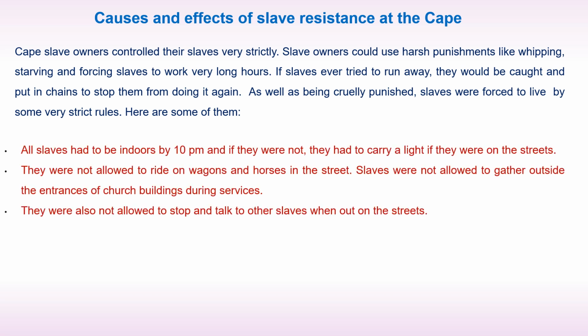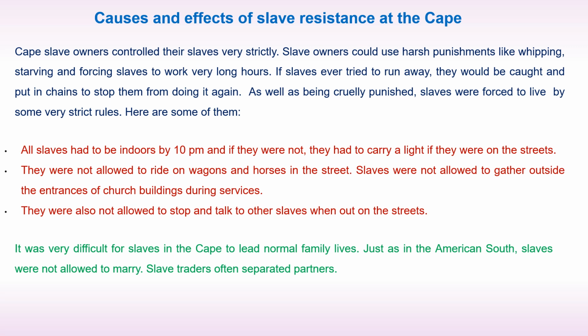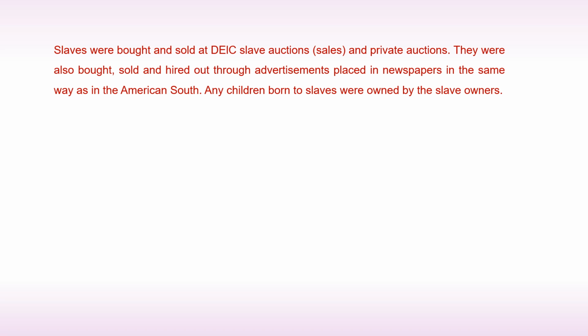And some of these rules were they had to be indoors before 10 p.m. They could not walk around in the streets after 10. They could not ride on wagons. They were not allowed to gather on the street and talk to their friends. So this basically made their lives very difficult, and they were not allowed to lead their own lives.